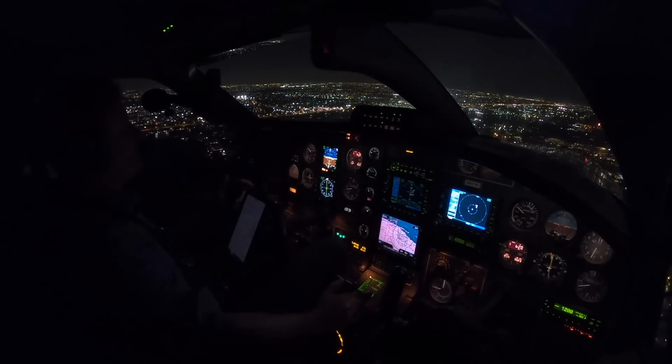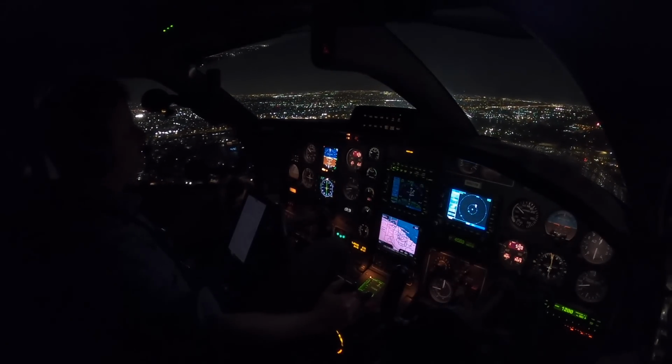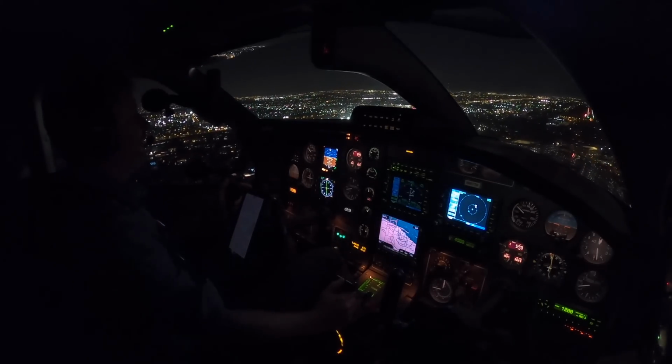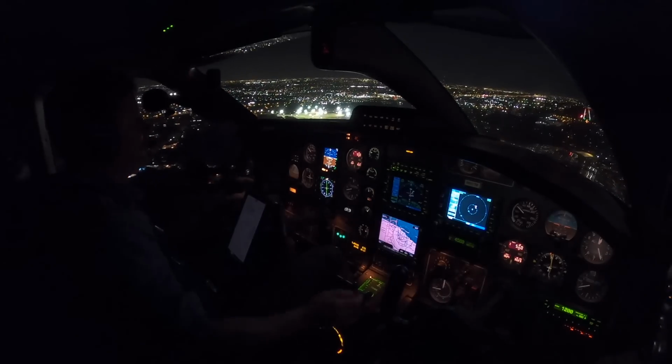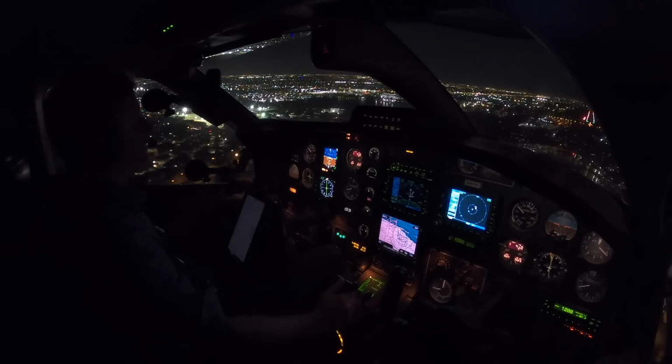And we are going to disconnect the autopilot with my left hand here. Click. There we go, we disconnect the autopilot. Now I'm going to get on the rudders. 500, that's 500 feet to go. Looking good, right on the glide slope, right on the localizer. Beautiful runway out there.